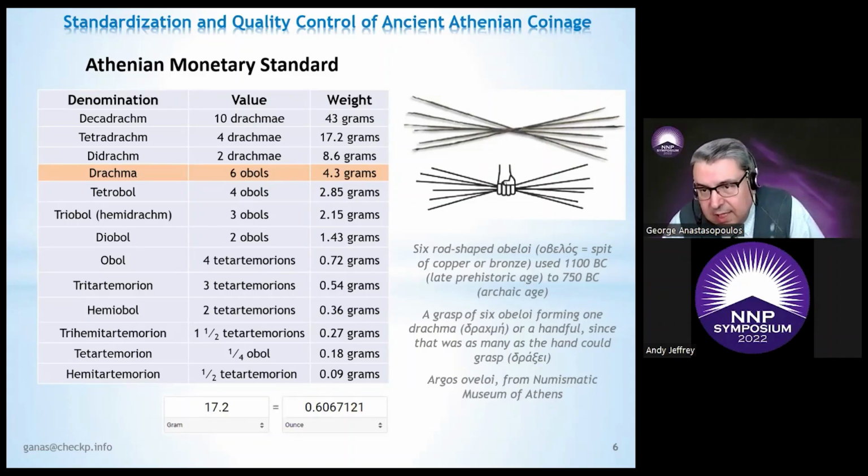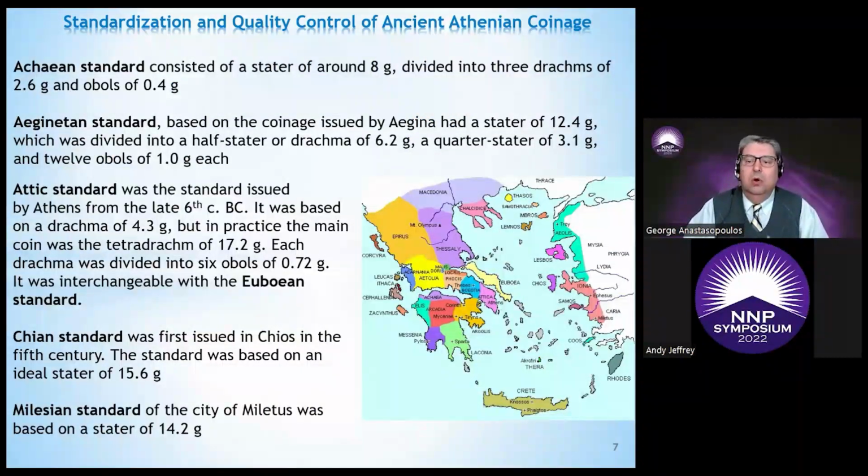Was there only the Athenian standard? No, there were more monetary standards developed in that region that is considered like the cradle of Western civilization. So we had the Achaean standard. Achaia is a region in the northern Peloponnese, you can see, I'm indicating you right now. The Aegina standard: Aegina is a small island, very close to Athens.